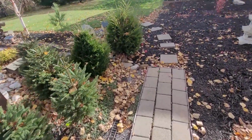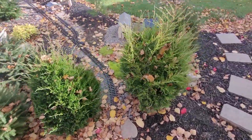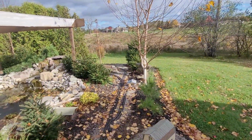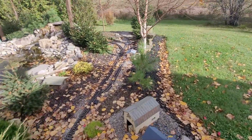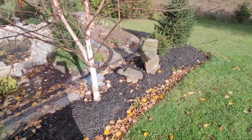And then we're just going to do a general cleanup, because as you can see, the leaves are kind of everywhere with these trees, which are nice in the summer because they shade the layout, but in the fall, sorry, the leaves are kind of a pain for the track.